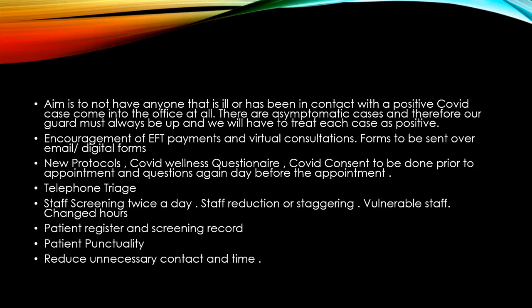And what is the aim now, with people coming in? The aim is not to have anyone who is ill, patient-wise, or who has been in contact with a positive COVID case, come into your office at all. So a lot of this is done over the phone and digitally.